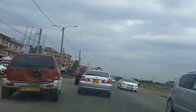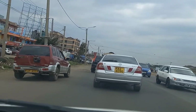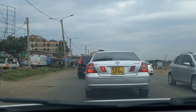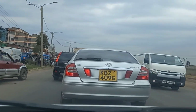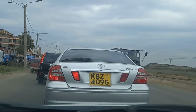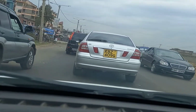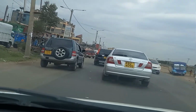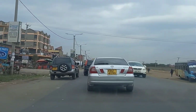It is usually a busy road with heavy traffic at odd times of the day, because people use this road to access Kangundo Road, they use this road to access Ruai, they use this road to access Mombasa Road. This road is also used to access estates like Nyayo Estate, Donholm, Kayole, Umoja, areas of Choka, Mihango, and many, many other small estates that are within the area.